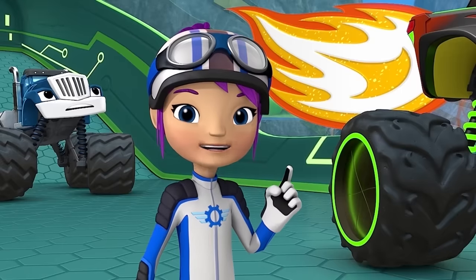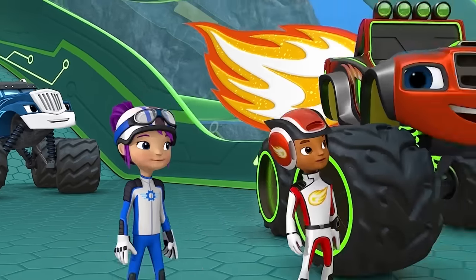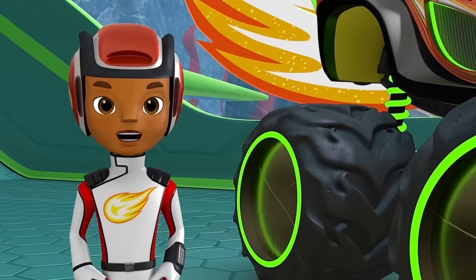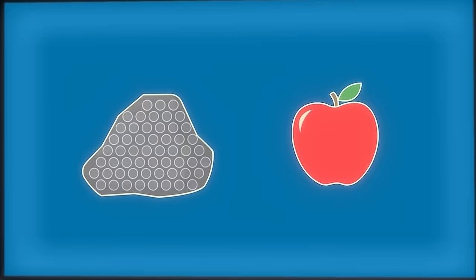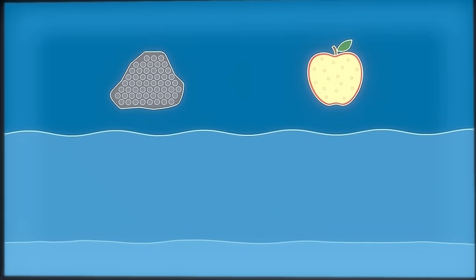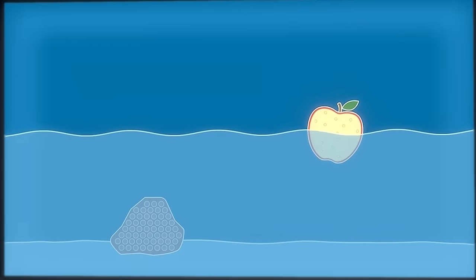Hey, I've got an idea. Maybe we can find something to float them away. Yeah! We just need to find things that don't have a lot of density. Density is all about the particles inside of things. When something has lots of heavy particles inside, it has more density. But when something has fewer, lighter particles, it has less density. Things that have more density tend to sink. And things that are less dense tend to float.